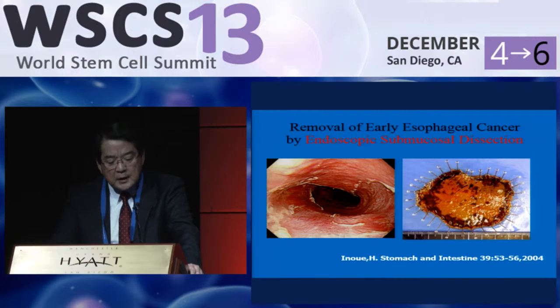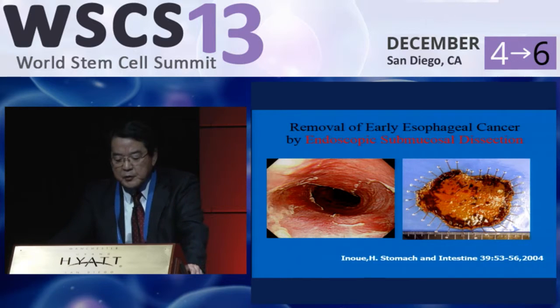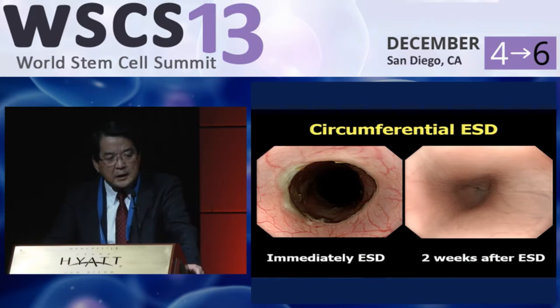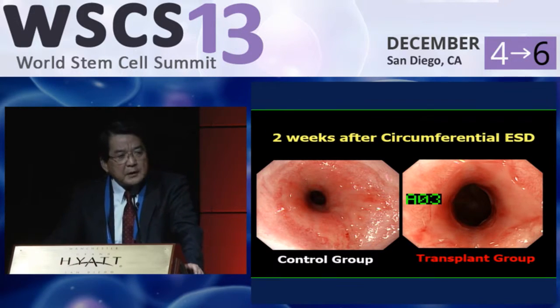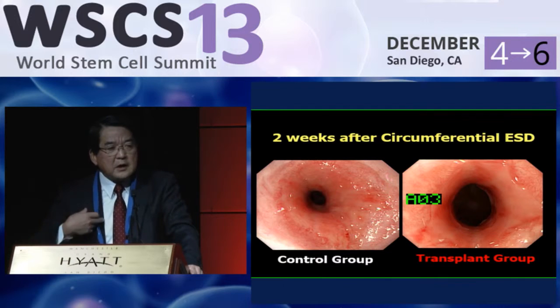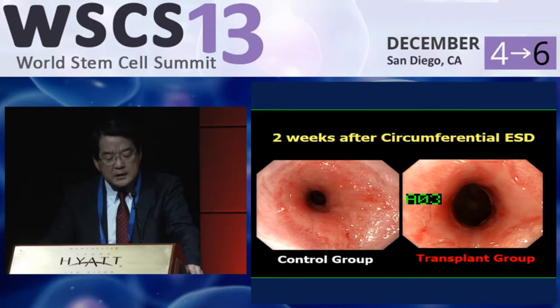This is the esophagus. We can remove esophageal cancer by using endoscopic submucosal dissection. And after we remove a large part of the cancer, we always observe stricture and stenosis take place. So we transplant the patient's oral mucosal cells, which prevents stricture and enhances the healing of the surface. And within a few days, the patient can go back home. Otherwise, when we cut the neck, chest and abdomen to remove the esophagus, a patient has to stay 2 or 3 months in the hospital.